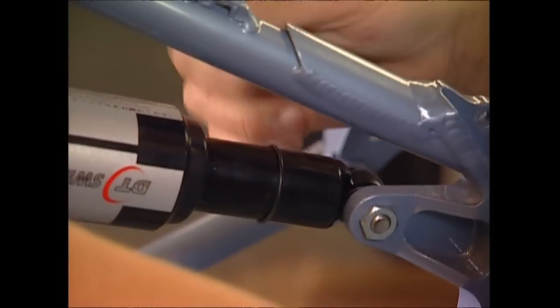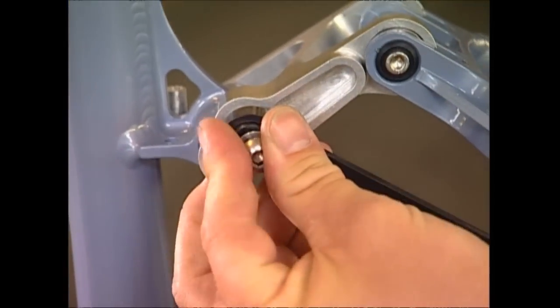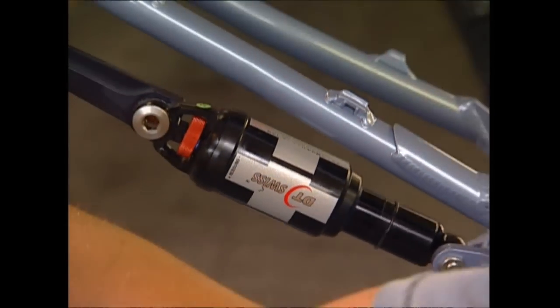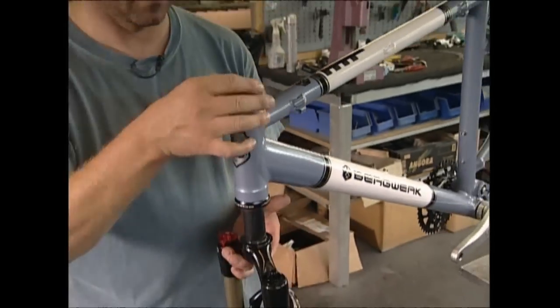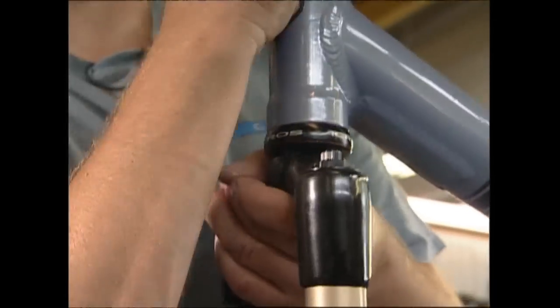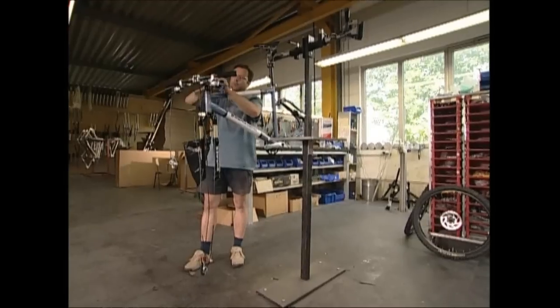A shock absorber is added, which will make for a smoother ride and protect the biker from injury on rough terrains. The front forks and handlebars are fitted, and the wheels come next.